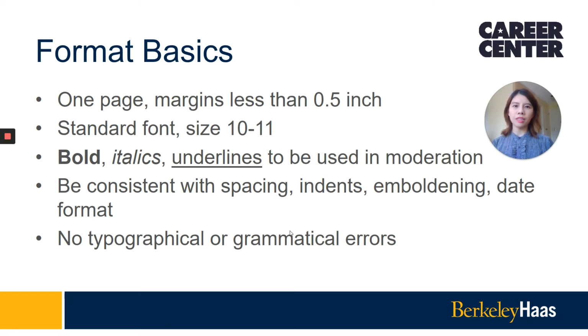Also be selective in using bold, italics, and underlines because you want your resume to look clean. Be consistent with spacing, indents, emboldening, and date format because those details really matter. If you would like to be doing consulting, this means a lot, especially when you are delivering presentations to your clients. And finally, proofread. This is something people tend to ignore.